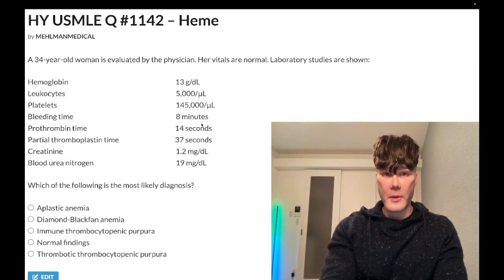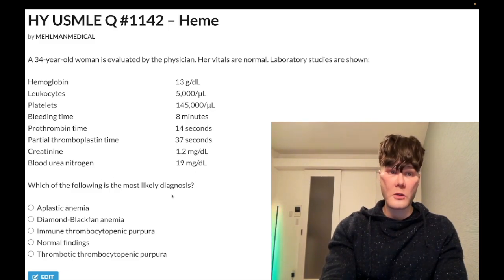Bleeding time elevated 8 minutes, should be 2 to 7 minutes. Prothrombin time normal 14, should be 10 to 15 seconds. Partial thromboplastin time normal 37 seconds, should be 25 to 40 seconds. Creatinine 1.2 normal, should be 0.7 to 1.2. Blood urea nitrogen normal 19, should be under 20. What's the most likely diagnosis? Choice A, aplastic anemia.